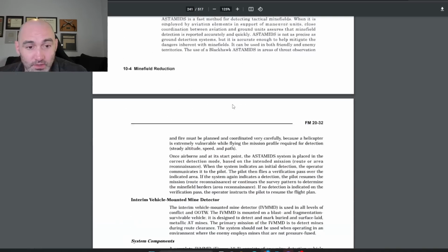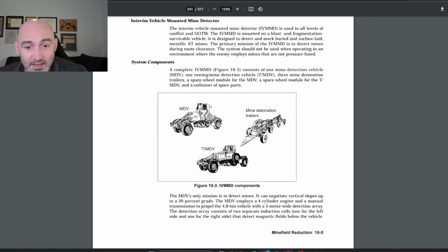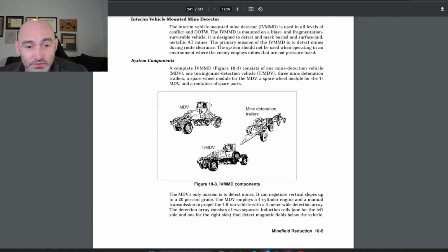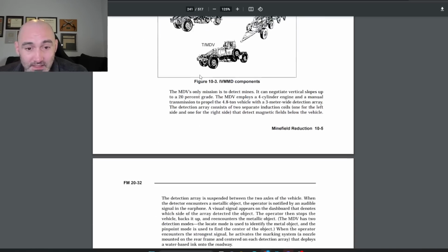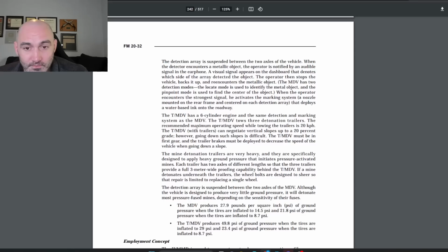You also, of course, have mine detectors in vehicles, and as you can see, these are vehicles notorious for detecting mines the hard way. They are meant to drive over the mines. They can safely take explosives from the mines, and it can be an effective way to detonate or detect mines in an area. But the problem is you can only really hit one AT mine with these things.